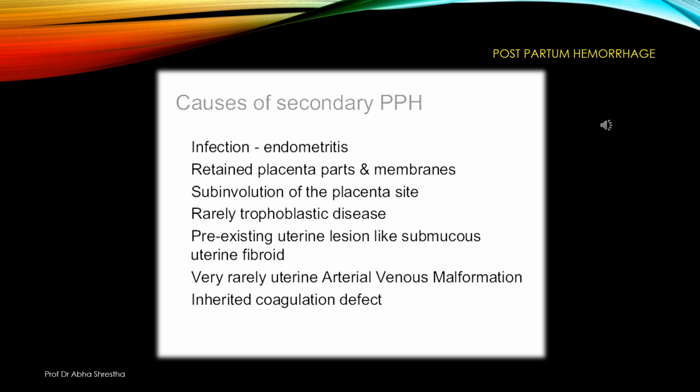Causes of secondary PPH. The most common cause of secondary PPH is infection. Infection inside the uterus, or infection of the endometrium, that is endometritis, is the most common cause of secondary PPH. It might be due to infection of the retained placental parts and the membranes, and this leads to the subinvolution of the placental site and also subinvolution of the uterus. Rarely, it can be trophoblastic diseases, or it can be pre-existing uterine lesions like submucosal uterine fibroid, and very rarely uterine arteriovenous malformation or inherited coagulation defects.